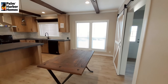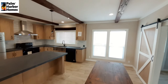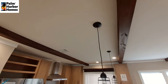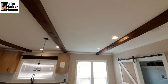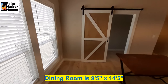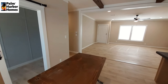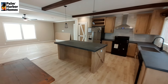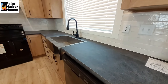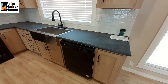And this is going to be your dining room. Now, of course they don't have any of this staged or anything like that. And I really like these beams they've got on the ceiling. And this one has all your vents in the ceiling. Now they went with the dark Formica countertops here. Of course, you can always change the colors, get different colors, different countertops entirely.